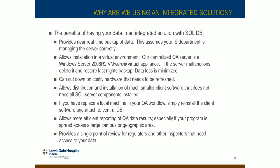This allows the distribution and installation of a much smaller client software that does not need all the SQL Server components installed on it. All of the heavy lifting for our integrated QA, for myQA, is done on the server. And so the clients install on individual workstations, and you don't need all of the large components that go with it. So you can send out, for remote installation, a smaller software package that will allow you to upgrade your systems a lot faster.